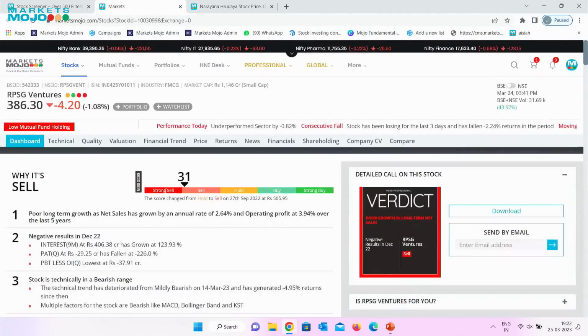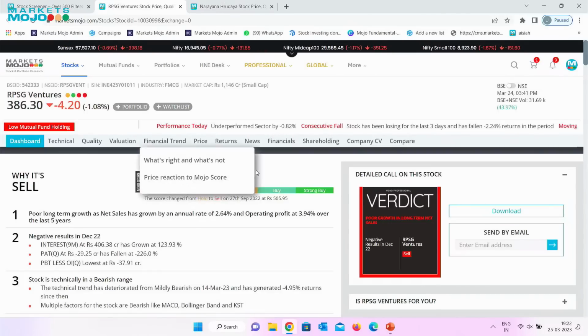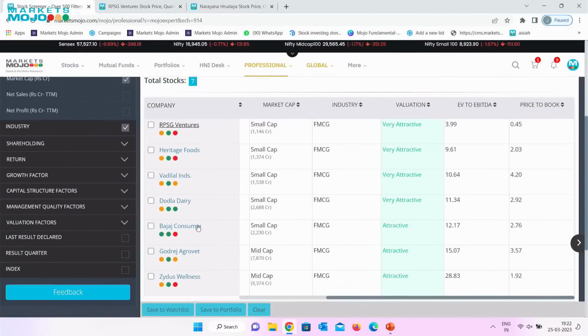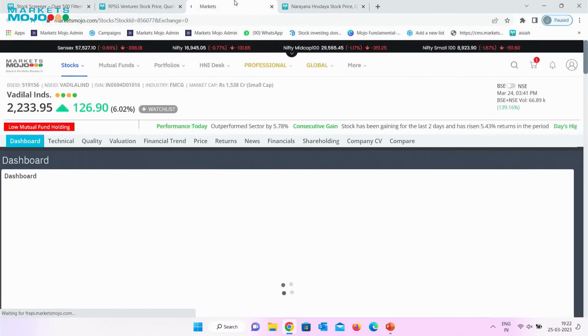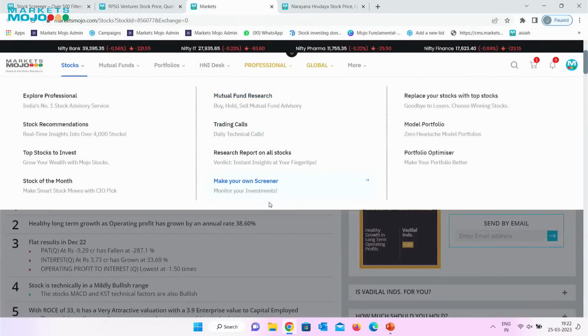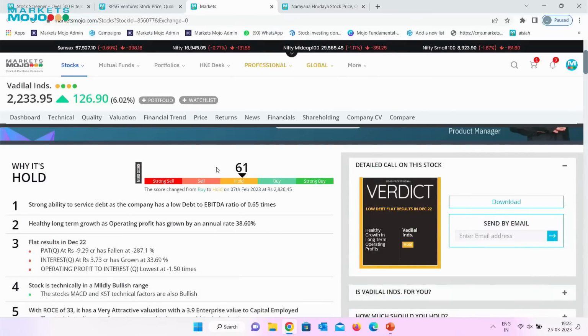Okay, let's look at the stock. It's currently a sell, so even though it's attractive, it's not worth looking at. You can look at other stocks. Let's look at, okay, this is very close to hold, so it's currently not a buy, so you cannot go, but it's up by 6% in the last trading session.